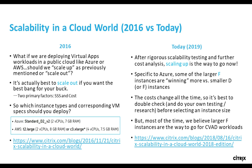And this was all based on Login VSI testing and using the latest Microsoft, Google, and AWS cost models at the time. What we found was basically in Azure, the standard D2, like the general purpose D series, those were the best bang for your buck. And really, if you look at the VM specs, it was 2 vCPUs there in the Azure world. So that's what I mean by scale out, like really small, a lot of smaller VMs.